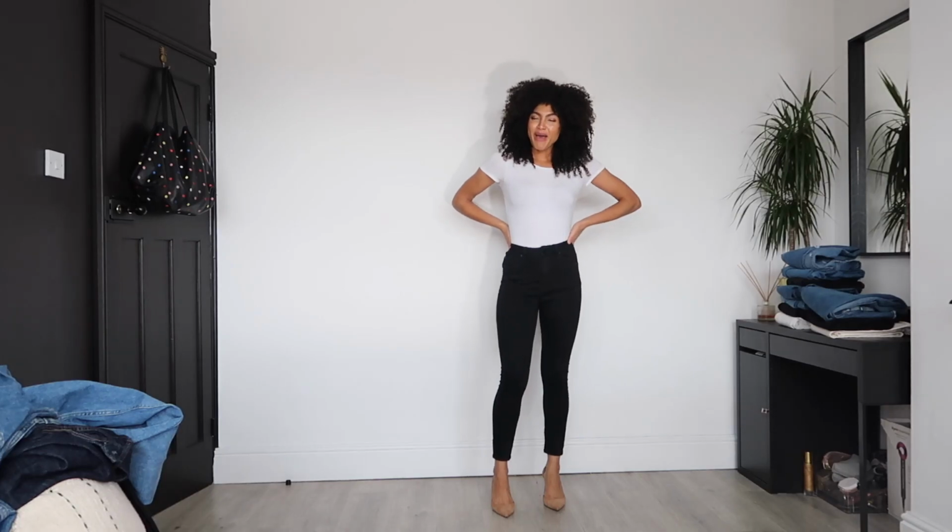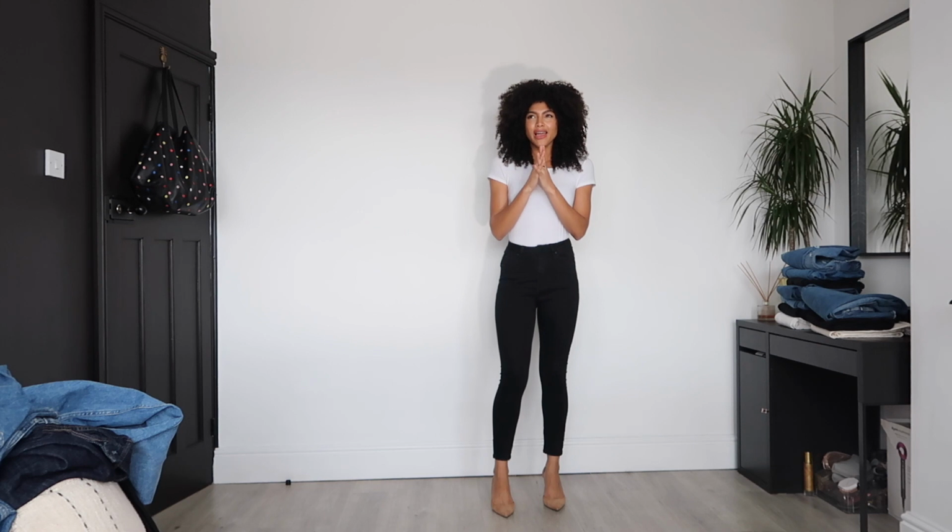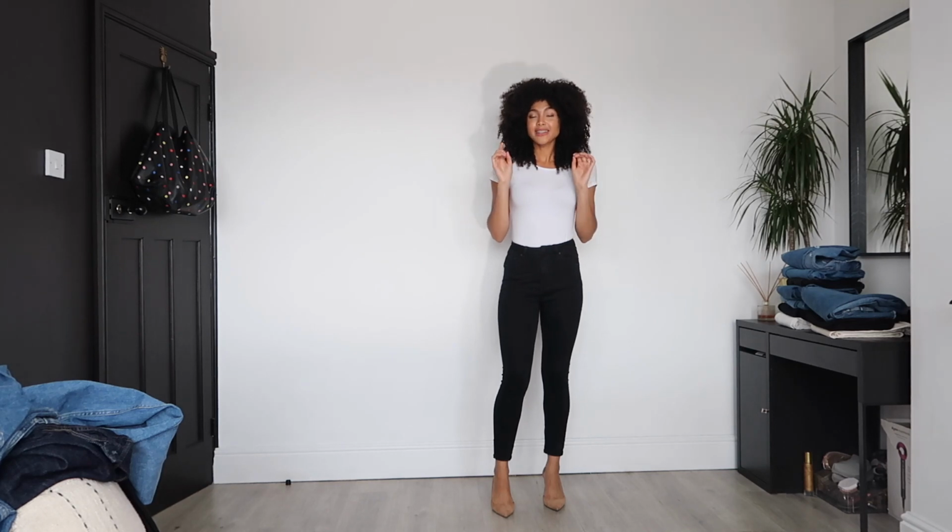So next we have a pair of skinny jeans, which is quite funny because I've just said I don't really wear skinny jeans. However, I do feel like one thing I always need in my jean collection is a simple pair of black skinny jeans, because there are times when I do find them very practical.